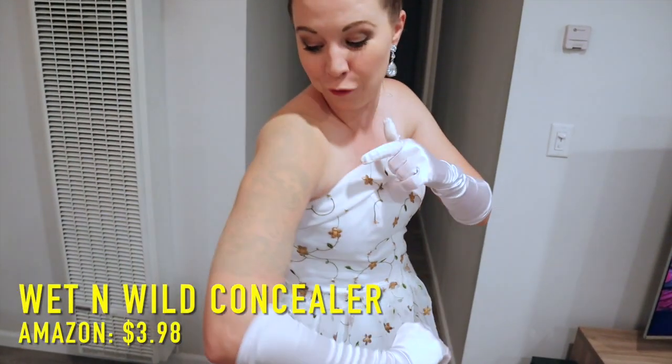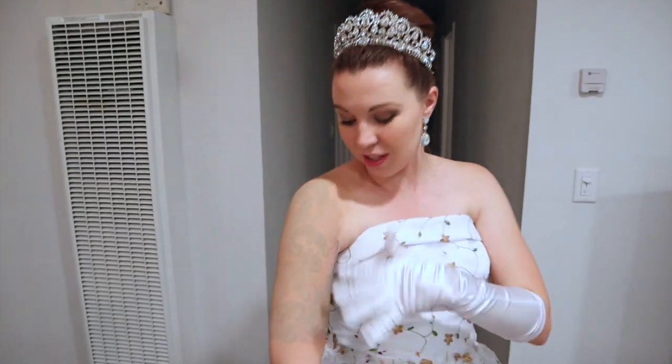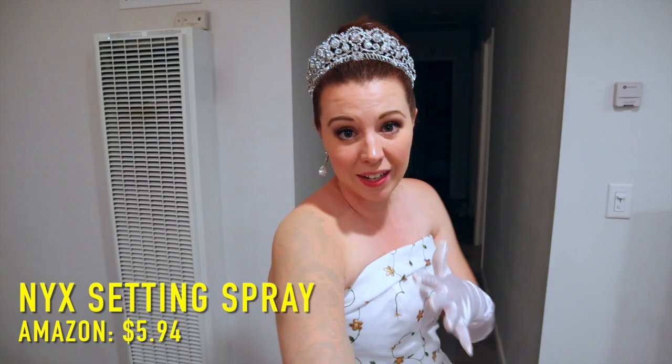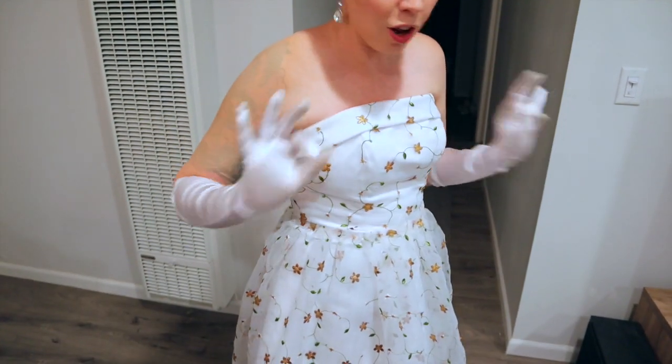One thing I also really wanted to try to do was cover up my tattoo. I didn't get full coverage, but for a $3 Wet n Wild concealer, I just put it on there. It really works well for photos and it dulls it down enough. I finished it with a NYX setting spray and I didn't do any underneath, but it actually didn't get on my dress at all, which was amazing.